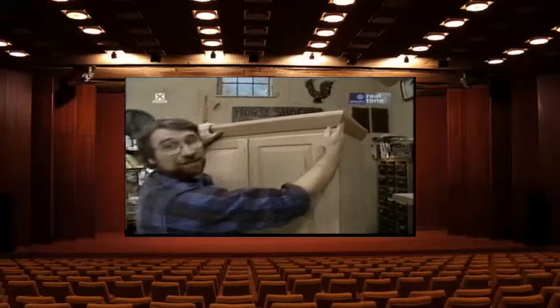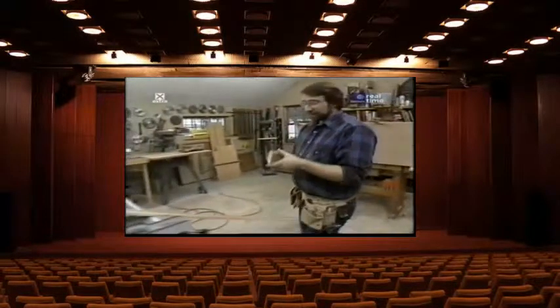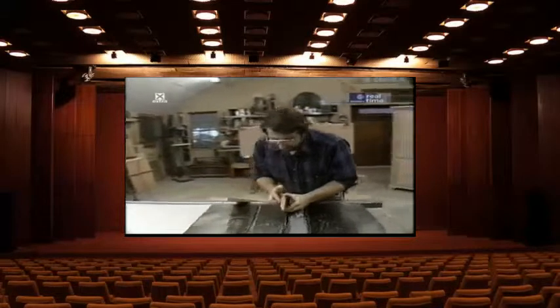To finish off the top of the cabinet, I've installed this very simple cornice detail, reminiscent of the one that we saw earlier. Now, it's made out of 3/4 inch stock. It looks thick, but it's the way you cut it. Here's a sample of the piece.